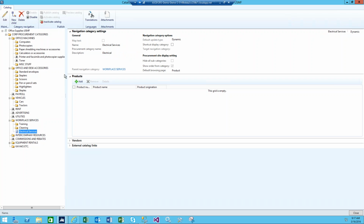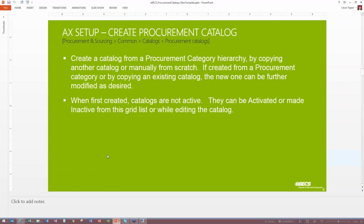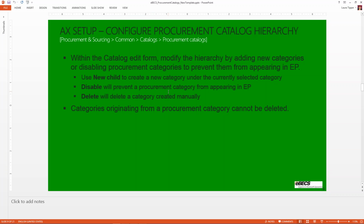So the first step really is to go through this hierarchy tree structure and make sure it reflects what you want your users to see within Enterprise Portal. So we've created the catalog, and we're starting to configure it. Like I said, use the new child, disable and delete features to add, delete, and disable the child categories in order to get the basic structure like you want it. And categories that came from that procurement category can't be deleted.